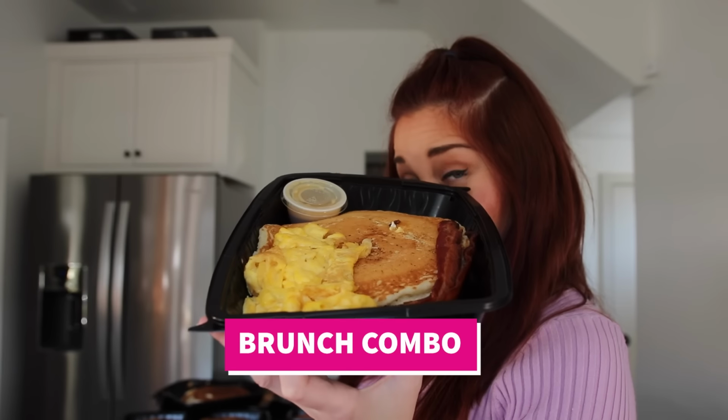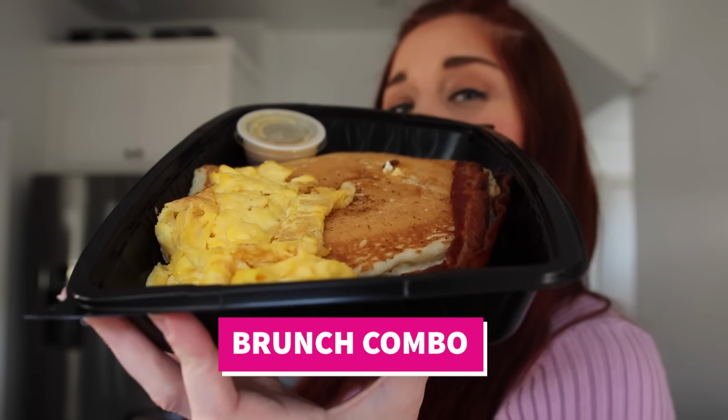Look, there's nothing wrong with what I just ate. This is me revolting against the texture of runny egg. It actually tastes good. Next is the classic brunch combo. This is the meal that at least one person at the table has to order.